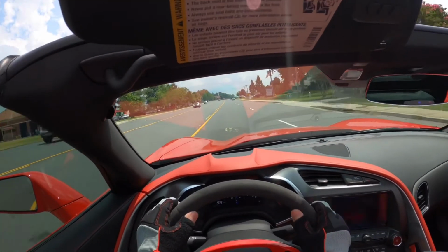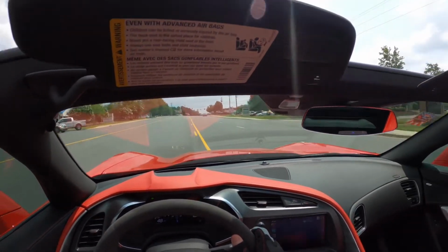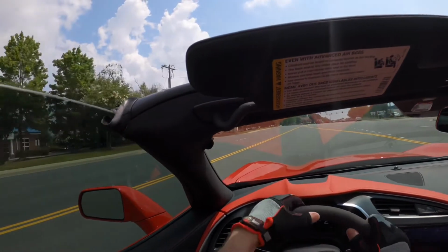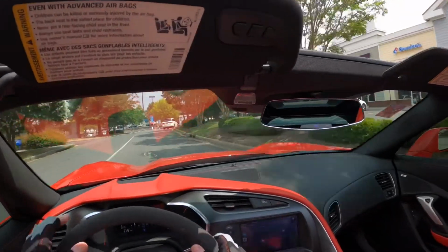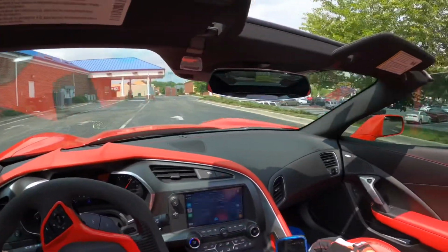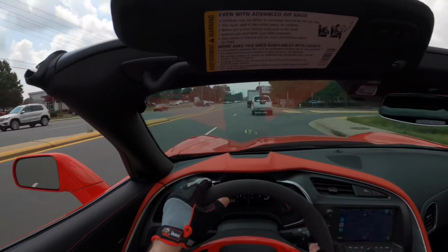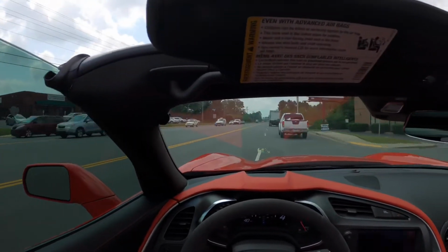But once again, this is the way I really love to drive this car, with the top off, and on a nice sunny day, man, there's nothing better. And boy, I'm just loving this car more and more every day. I know there's a lot of excitement about the C8s, and it looks like an amazing car to me. But I just tell you, I haven't lost my love for this 2019 Grand Sport. Last year of the front engine V8 Corvette, so there's something special about that.